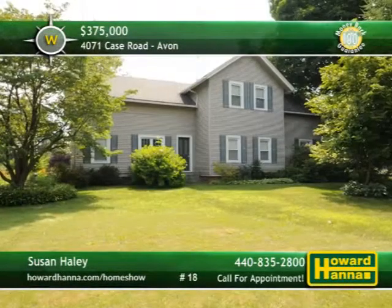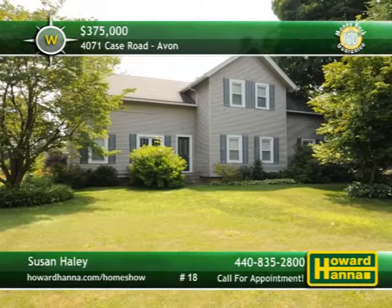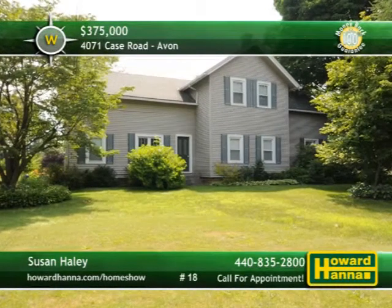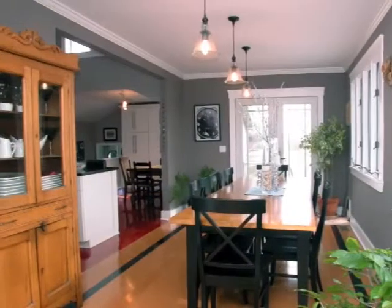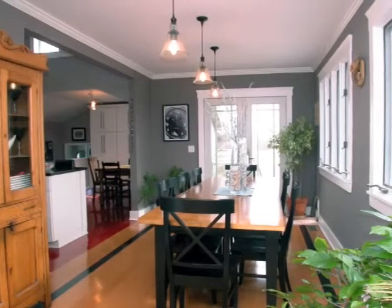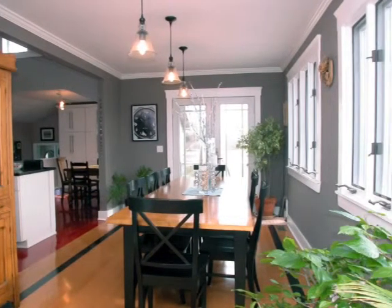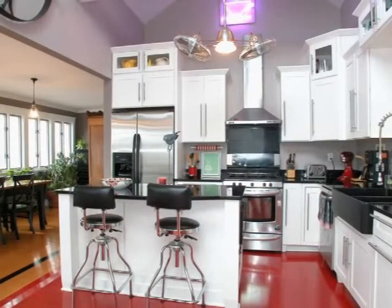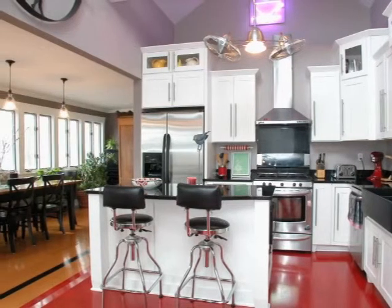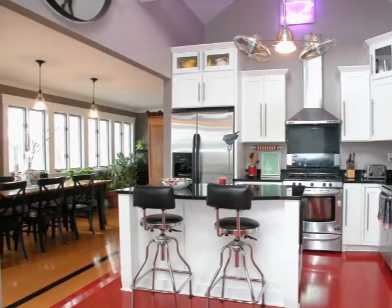Think custom builder meets artist, and you can imagine this 5-bedroom, 4-bath rehab century home on almost 2 acres in Avon. The dining room provides seating for up to 20, and it offers spectacular views of the deck, koi pond, and hot tub. Black granite counters team up with white cabinets, a red bamboo floor, and stainless appliances in the two-story kitchen.